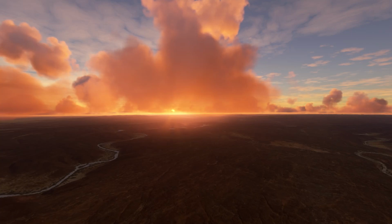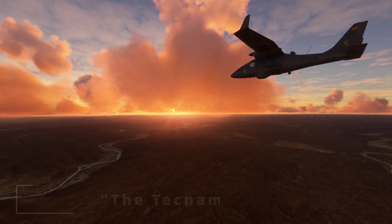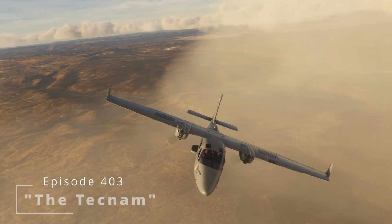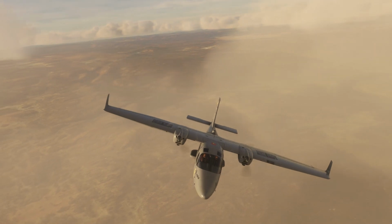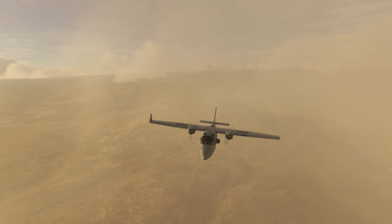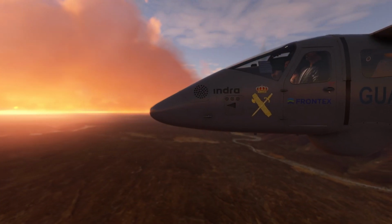Is this the best twin solution? The Tecnam P2006T MKII truly is a class of its own. Flexible and economical, with this aircraft you can get more than a twin for less than a single. Known for being among some reputable flight training agencies, this has been a favorite meeting different categories.